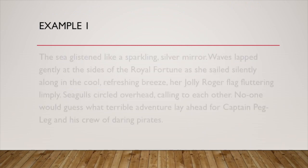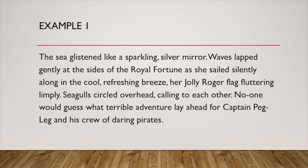Here's my first example. The sea glistened like a sparkling silver mirror. Waves lapped gently at the sides of the Royal Fortune as she sailed silently along in the cool, refreshing breeze, her Jolly Roger flag fluttering limply. Seagulls circled overhead, calling to each other. No one would guess what terrible adventure lay ahead for Captain Pegleg and his crew of daring pirates.